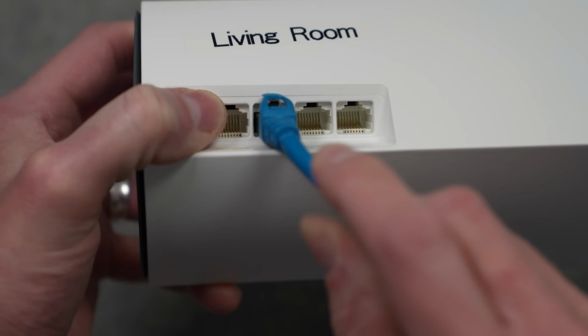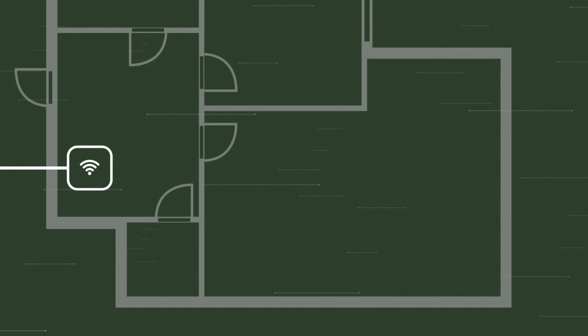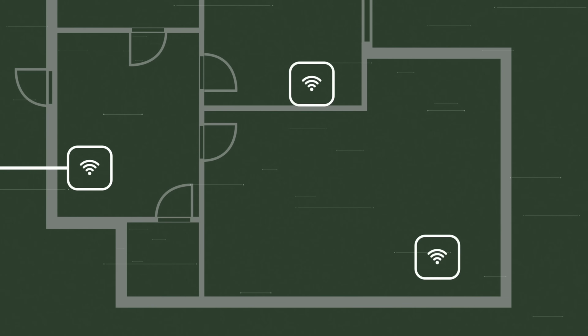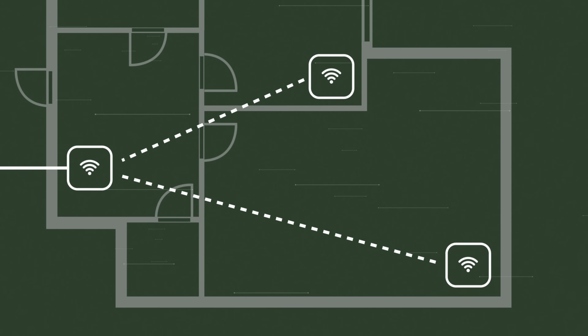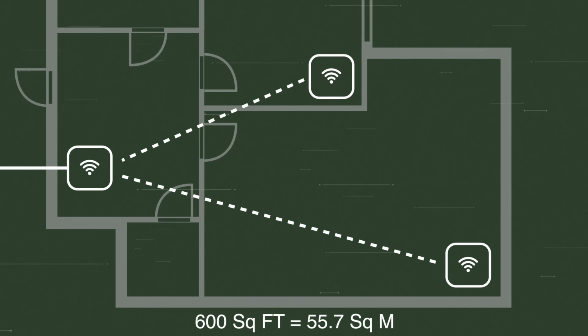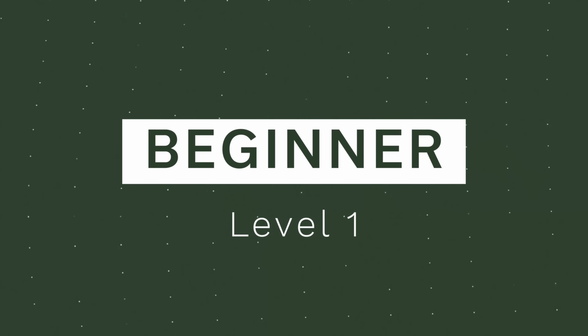Speaking of that new tech, unless you can wire Ethernet through your entire home, you want to think about investing in a mesh network system, at least if you have more than one room and your place is bigger than, let's say, 600 square feet. Mesh systems do a much better job enhancing the Wi-Fi signal in hard to reach areas of your home and just outside of it.